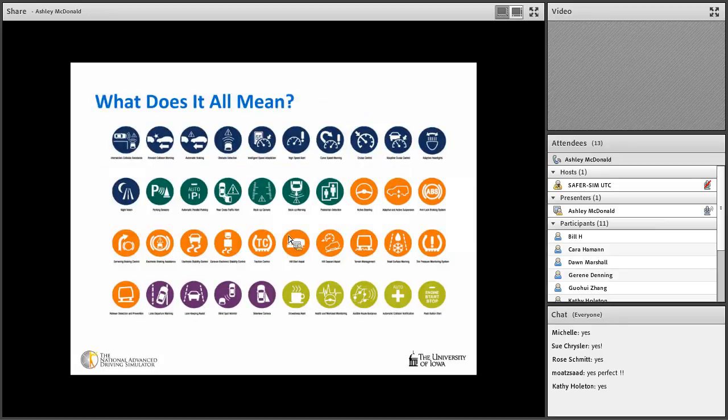So what does it all mean? We've got all of these different icons on the screen here, and this can be somewhat overwhelming to the consumer. You've got some of these icons that are very intuitive, and then some that may not be so much. So we wanted to make sure that all of this translated to the consumer in a mental model, supporting the development of a mental model that would be approachable in a friendly way.